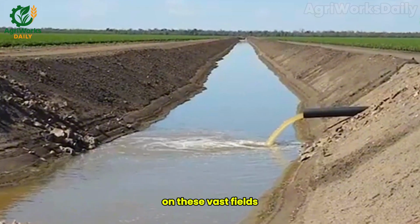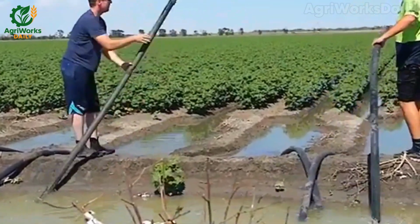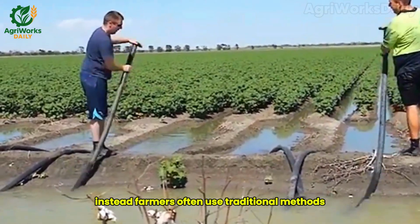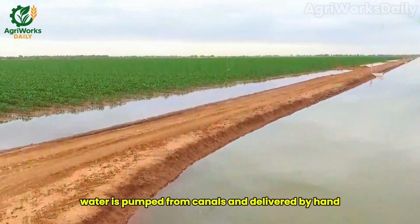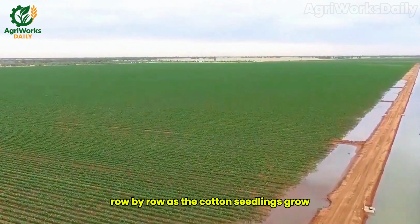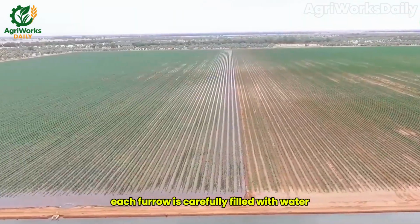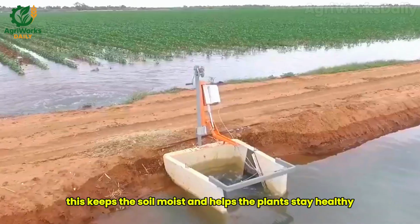On these vast fields, irrigation isn't done with high-tech automated systems. Instead, farmers often use traditional methods. Water is pumped from canals and delivered by hand, row by row. As the cotton seedlings grow, each furrow is carefully filled with water. This keeps the soil moist and helps the plants stay healthy.